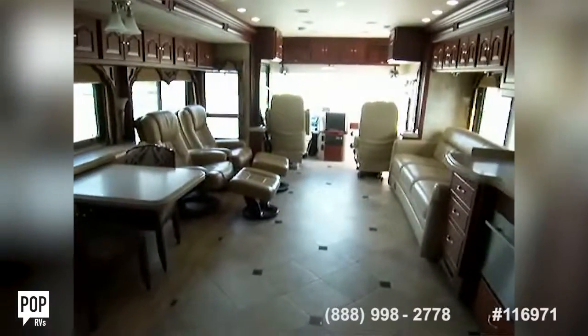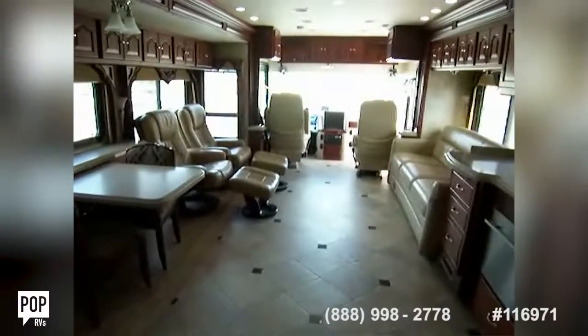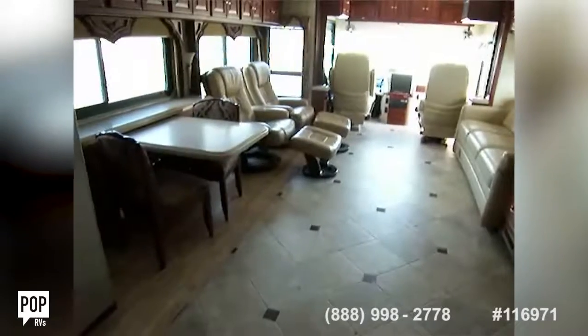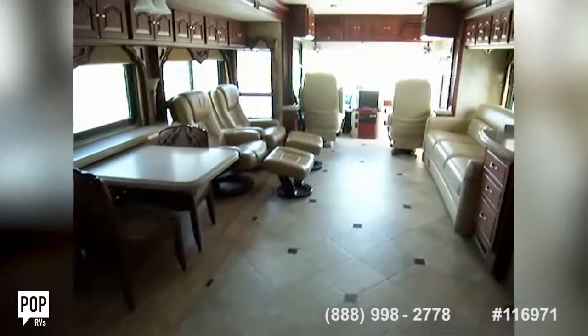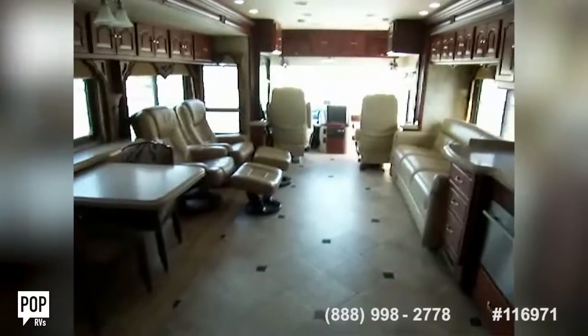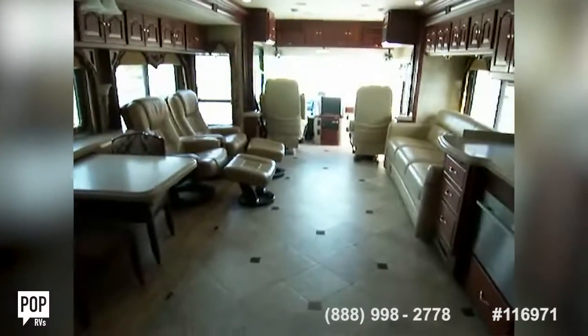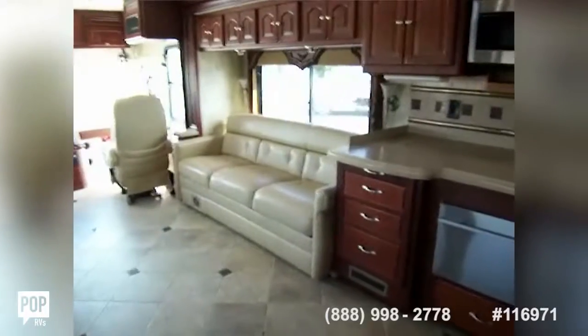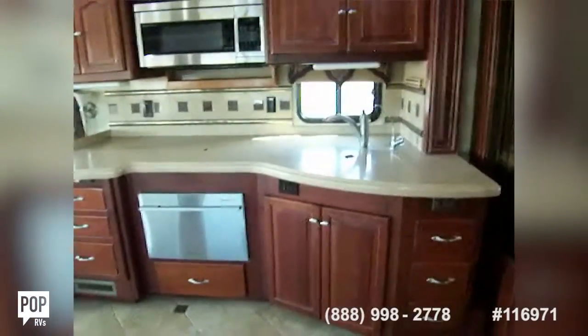You've got two leather recliners to the left. You've got a dining table that also has two more chairs, so it's a total of four chairs. Up front, you've got two more leather recliners that spin around, and then you've got a leather sleeper sofa. All right, and then over here is our galley.